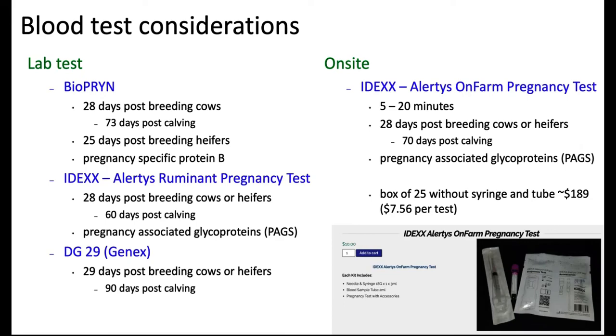So all the ones I just mentioned would be you collect the blood, send that off. Now, as far as turnaround time, typically most of the labs, if they get the test one day, they would have results for you, maybe that same day, but typically that next day would be more common.